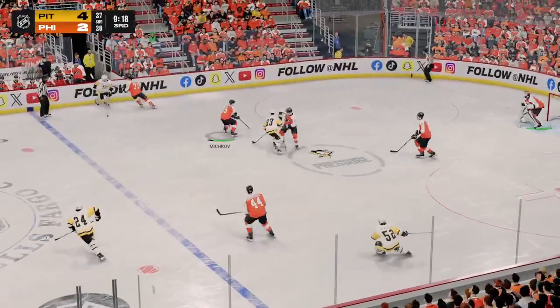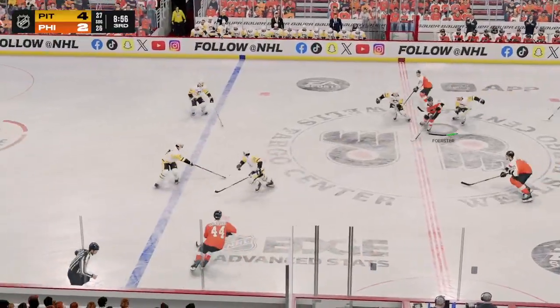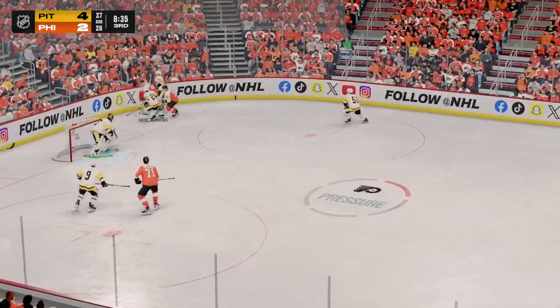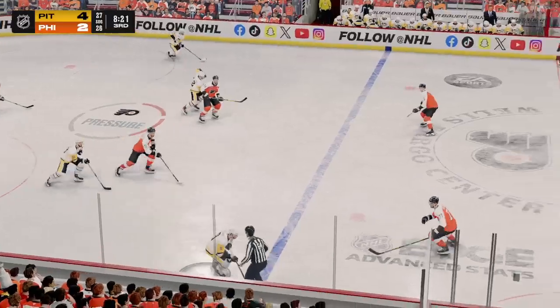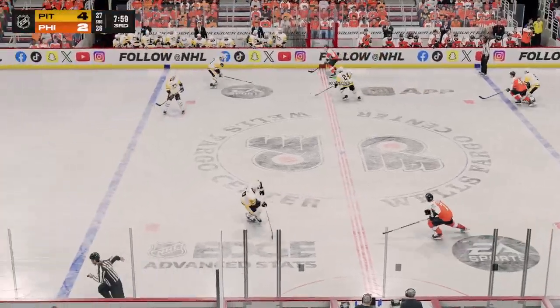Letang swooping in on the attack. Huge play in his own end to come up with the puck. Forster's moving it ahead. Moves it to DeLaurier. And he hangs on to the puck. Moves the puck. Pittsburgh's got it from behind the net. Into the offensive zone down the right wing. Philadelphia's got control of it now from their own end.